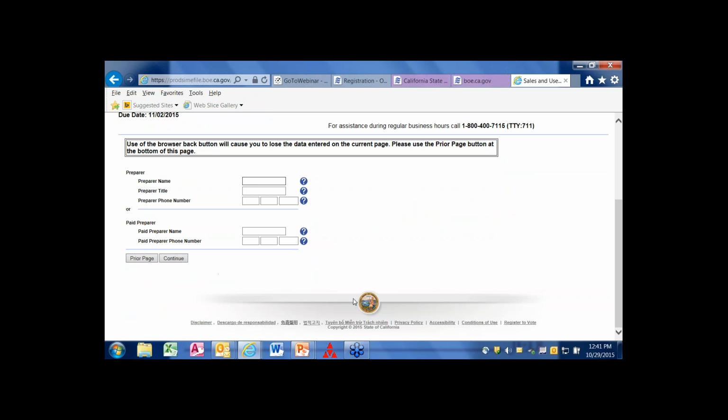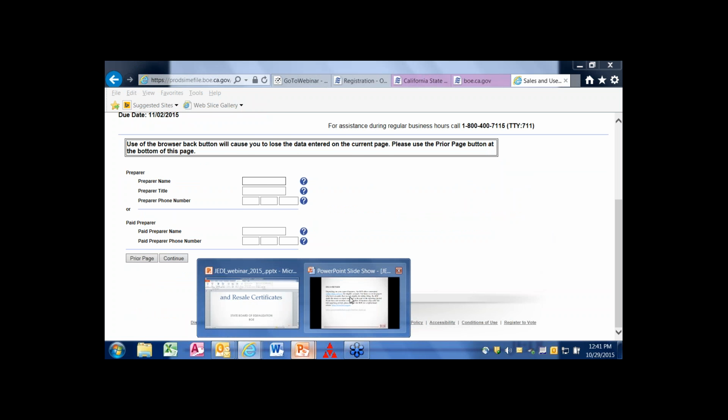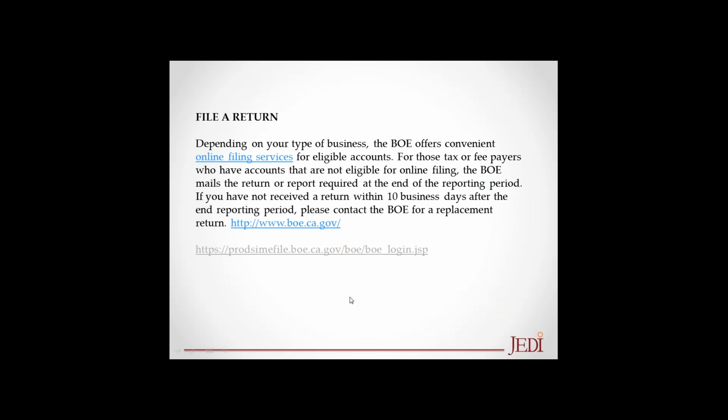Hit continue, then you fill in your payment information. You need either a credit card or your checking account, but it would be right there as well. Very good. All right. Thank you, Wes. And again, because of the time, if you have questions, go ahead and ask.